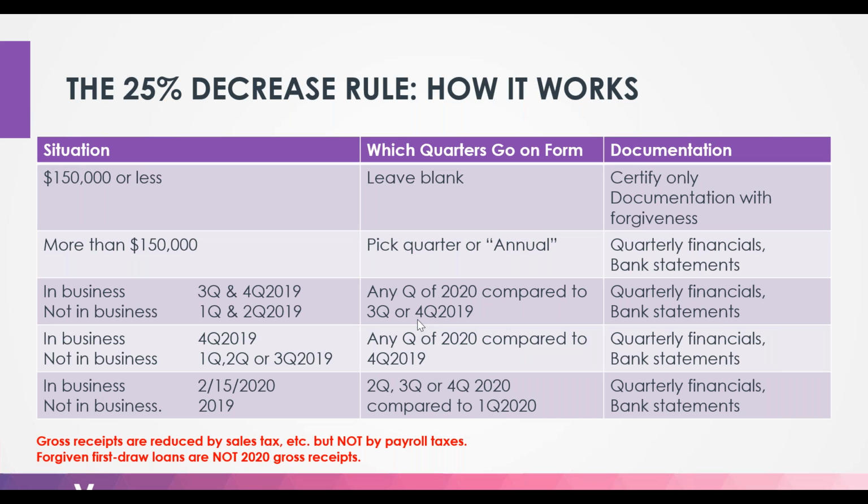If you suffered most in 2nd quarter, let's say, of 2020, and that was a 25% decrease compared to even 3rd quarter of 2019, then even though it's not the corresponding quarter, go ahead and use it because you weren't in business. And how do you establish it? Again, there was some misinformation out there. One of the large information services was saying that you should provide your 941s, but that's not correct because 941s are not an indication of gross receipts. You want to be providing either your quarterly financials or your bank statements. What if someone was in business only 4th quarter of 2019, not in any of the 3 quarters earlier? Then they're being flexible and they're saying you can take any quarter of 2020 and compare it to just that 4th quarter of 2019, again, with documentation of the financials or the bank statements.